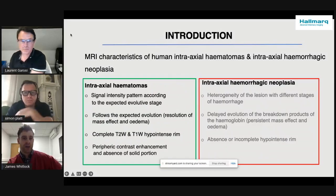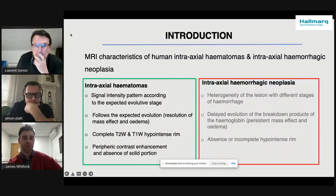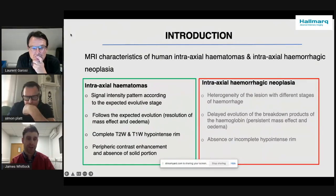And then finally, we also see a peripheral contrast enhancement with no enhancement of any central portions of the hematoma lesion.